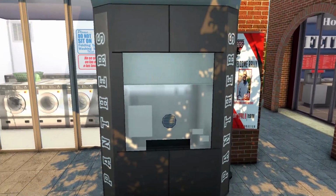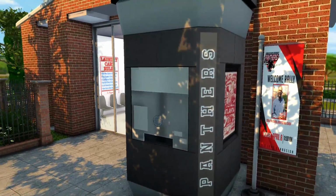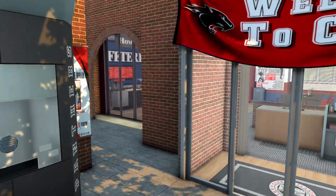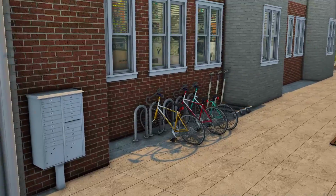But yes, this is just a little booth. You can click on it and you have the option to buy university supplies and all that good stuff. If you download this mod, it'll override a lot of other deco stuff that can be found in the Discovery University world. And so yes, we have the bikes over here.